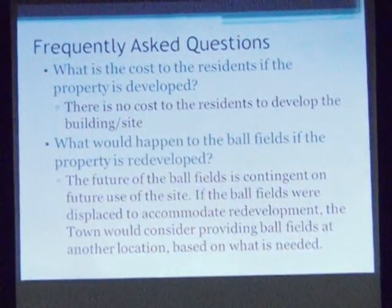What would happen to the ball fields if the property is redeveloped? The future of the ball fields is contingent on the future use of the site. If the ball fields were displaced to accommodate redevelopment, the town would consider providing ball fields at another location based on what is needed. We have room up at Brown School where we could put 2 more fields to replace these.